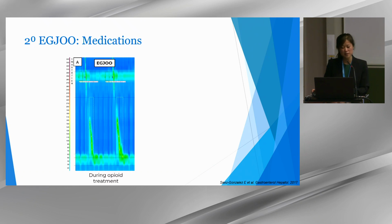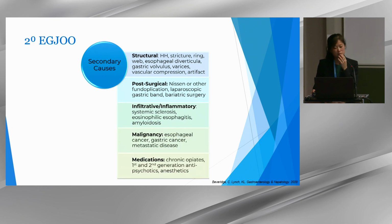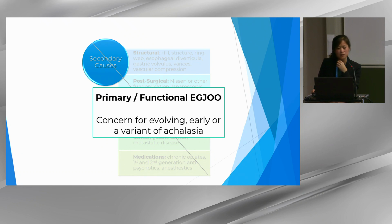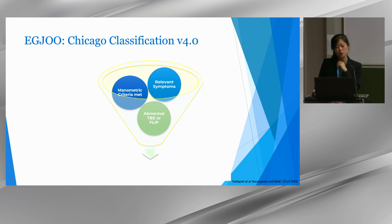So this is an example of a patient who had a manometry read with EGJ outflow obstruction when the patient was on opioid treatment. And when you take the same patient off of therapy, the IRP normalizes. So there's many secondary causes for EGJ outflow obstruction, many of which are listed here. So what about when we don't have any of these and we have effectively ruled these out in the patient? That is primary or functional EGJ outflow obstruction, and what we're concerned for at that point is evolving early or a variant of achalasia. So the Chicago classification 4, as you've heard from the previous speakers, has more stringent criteria in order to give us an algorithm for what could be clinically significant EGJ outflow obstruction. So more stringent manometric criteria, relevant symptoms, as well as abnormal testing that's not manometry.